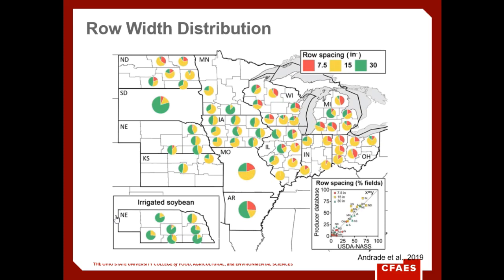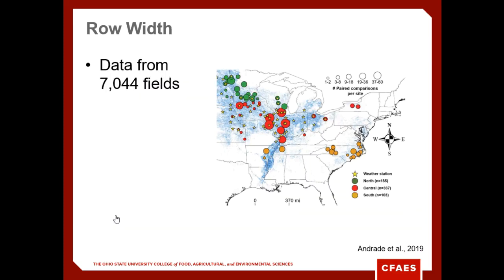We didn't have a lot of data from the south. This is where the data from the south came from in the analysis. So Tennessee, Arkansas, North Carolina, Virginia. So it wasn't like super deep south, but.